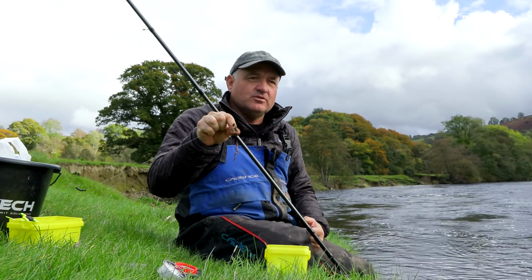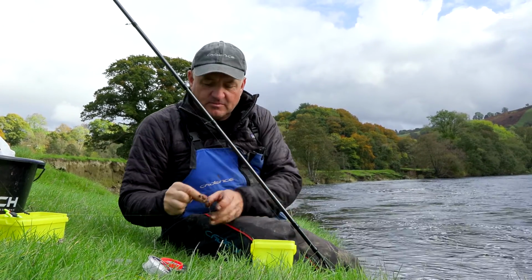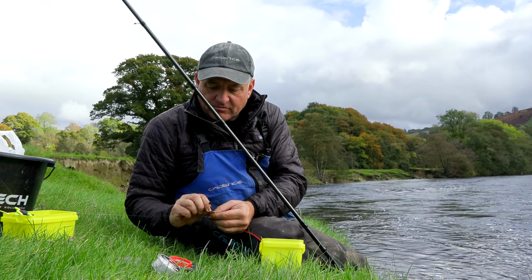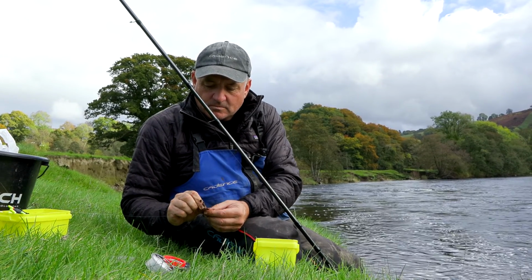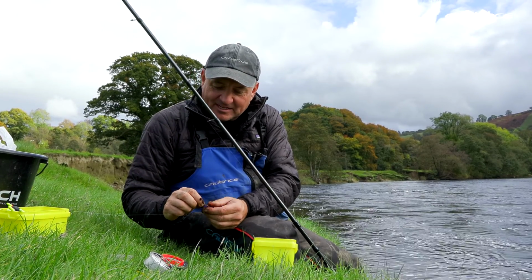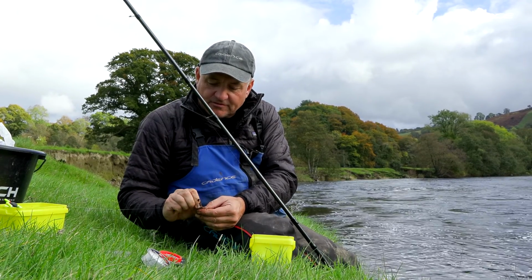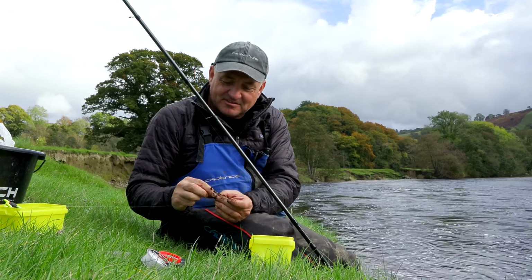I've also got some sweet corn which I haven't tried yet, but I might try a piece of corn just to see. But as I mentioned at the start of the video, you can't use maggots on the River Dee on the upper river. So a different type of fishing really, but I've really enjoyed it. Been very relaxing and great fun, just sort of exploring all the different swims and enjoying this fantastic scenery.